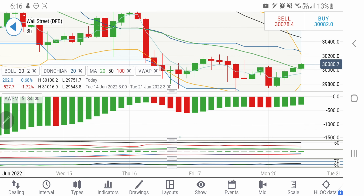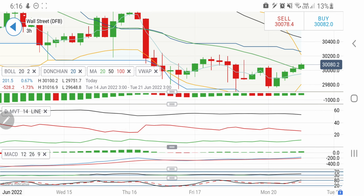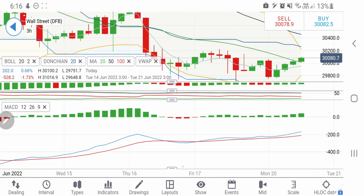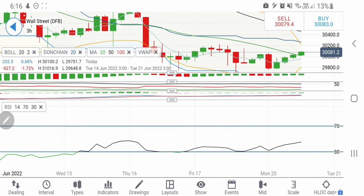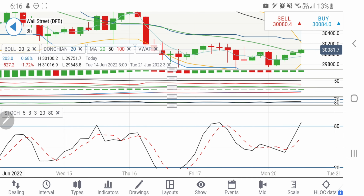It has seen already a strong drop for a few days, a few weeks. We can see a bounce back. The oscillators are trading in the negative territory, may bounce back, crossover. The directional movement is bearish. The MACD is wide divergent bullish. RSI is looking upwards. Stochastic is overbought here on the 3-hour charts.